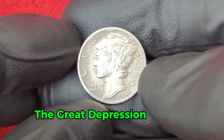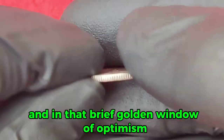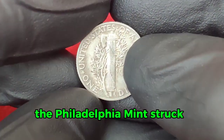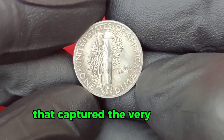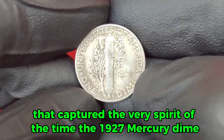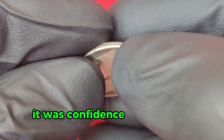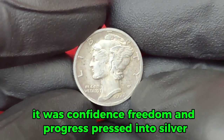The Great Depression was just 2 years away, and in that brief golden window of optimism the Philadelphia Mint struck a coin that captured the very spirit of the time, the 1927 Mercury dime. It was more than just money, it was art. It was confidence, freedom, and progress pressed into silver.